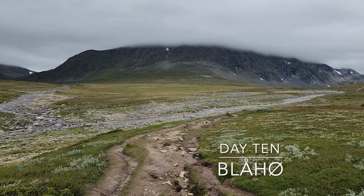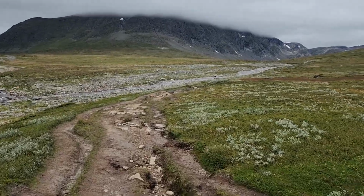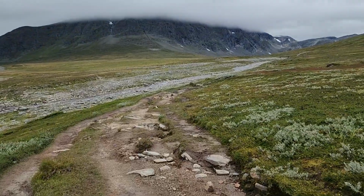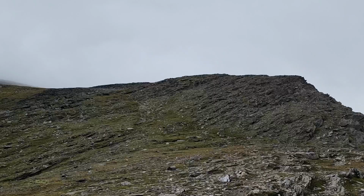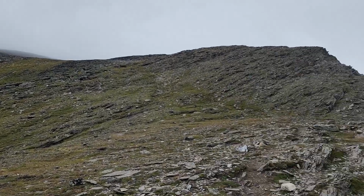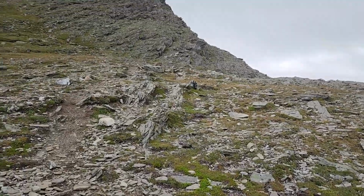Doesn't look like I'm going to be hiking for the views today. Trail has been mostly flat so far. Gentle incline. Not too bad though. So the top of the mountain is back there in the fog. So we're going to see. It's quite windy. We're going to see how this goes.